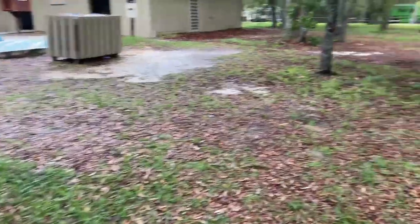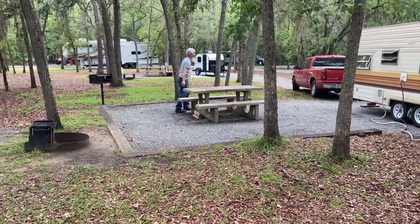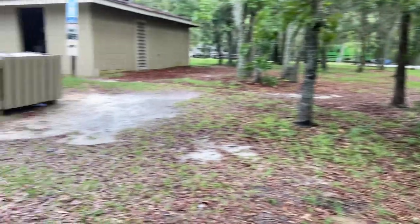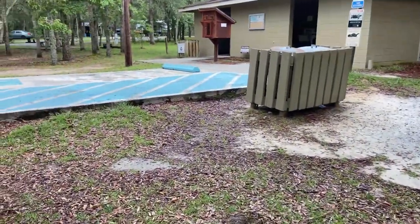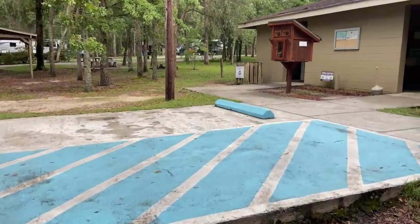So we're a lot closer here. Let me show y'all my campground. This is my campground right here. And surprisingly enough, we are right on top of one of the comfort stations. It does not look like that in the map, but hey, I'm gonna take it.